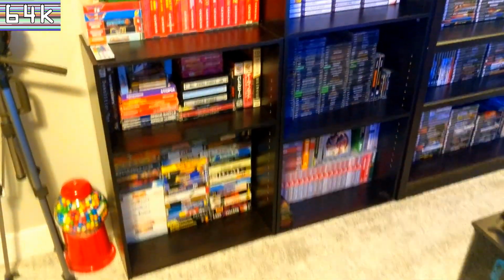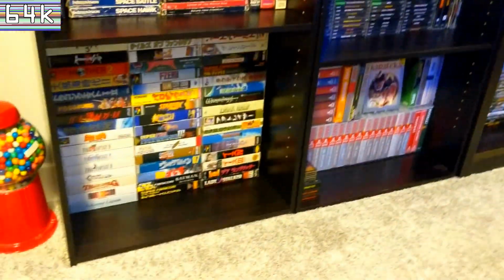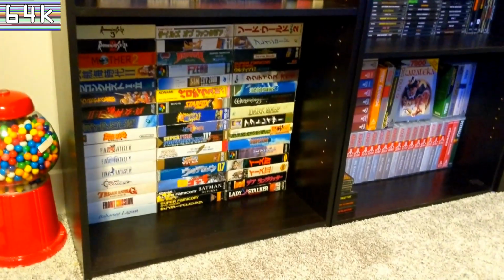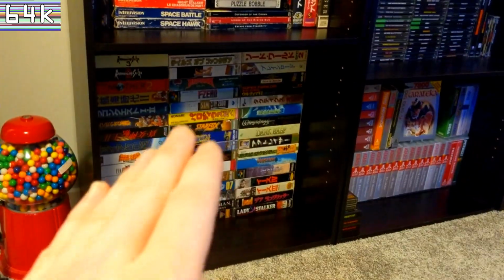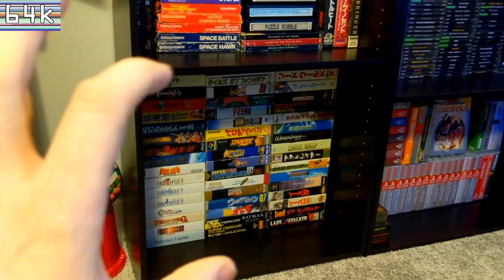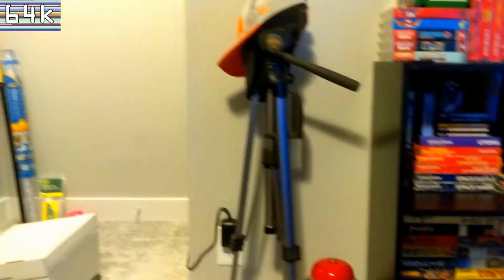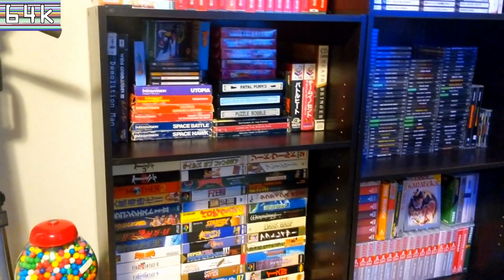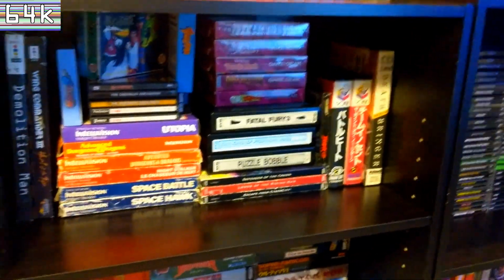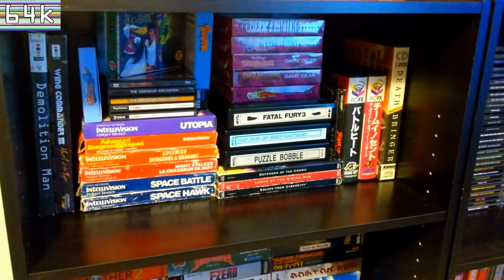And yeah, so this end one, you can see that's all Super Famicom box games, original boxes. I wish I could display that better. That might just be temporary. I'm still gonna try and find a way to display those front facing somehow, maybe over there or something. Anyway, it's there for now. This shelf over here is just a miscellaneous. I'll go through these when we do the next set of tours properly.